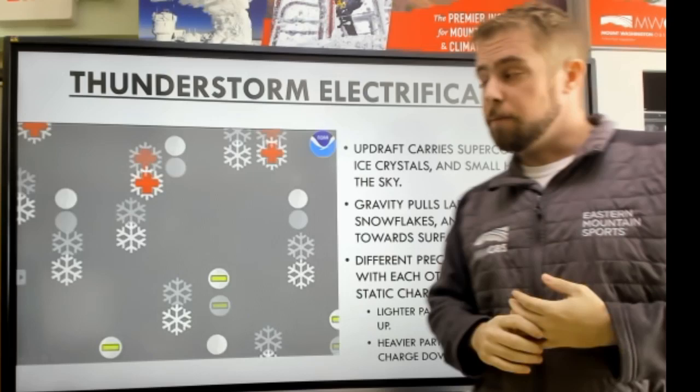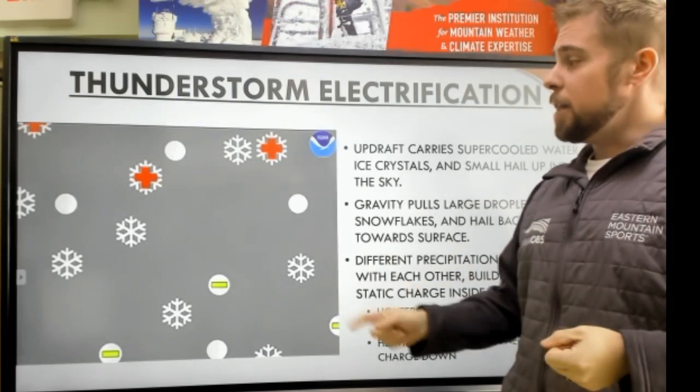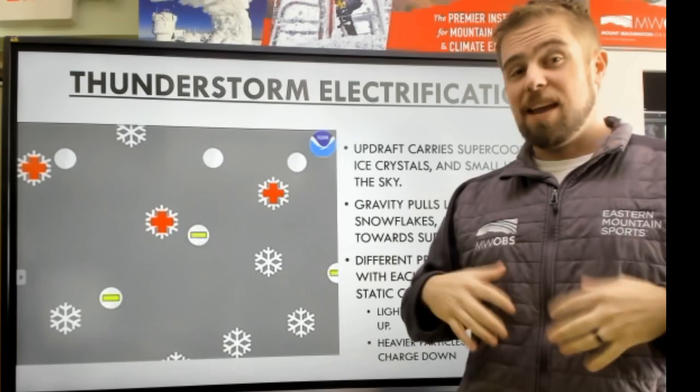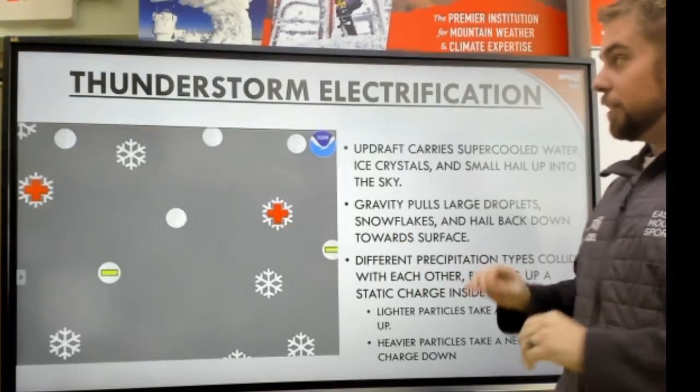Now, this creates a washing machine kind of tumbling effect inside the thunderstorm itself, and these particles, as they move past each other, will collide and bounce off of each other and build up a static charge, similar to if you rub your feet on the carpet and then touch a metal object or zap your brother or sister. That same electrical charge is happening on a massive scale inside the thunderstorm. So that's how we first get this electrification, this buildup of static within the thunderstorm itself.